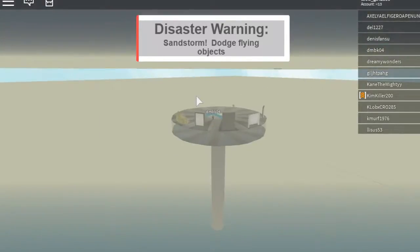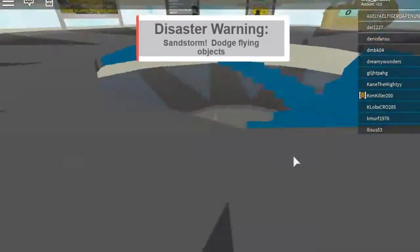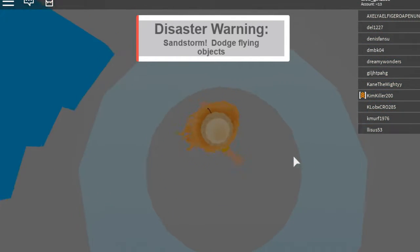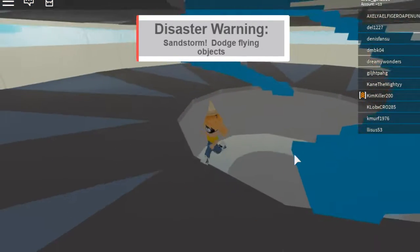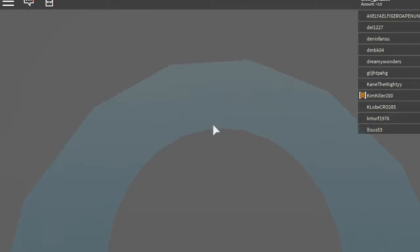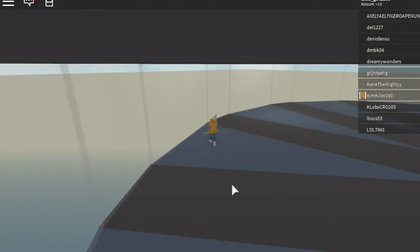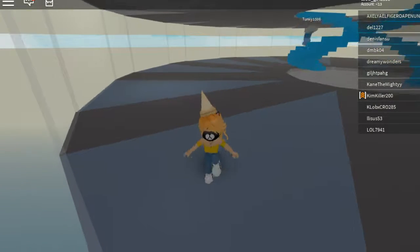Sandstorm, but sadly I'm not there, and it's so sandy that I can't even see the island. Let me just explore. That trips me out. Why does that trip me out? Does that trip anyone else out, as if it's another floor down? No, it's probably just me. Okay, where even is the island? I'm curious.